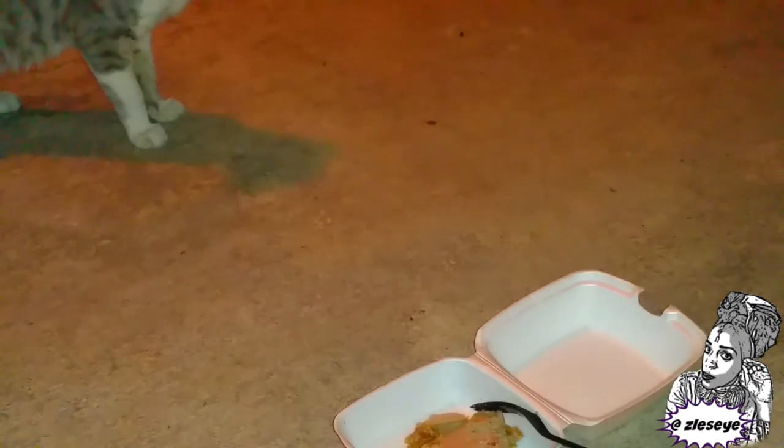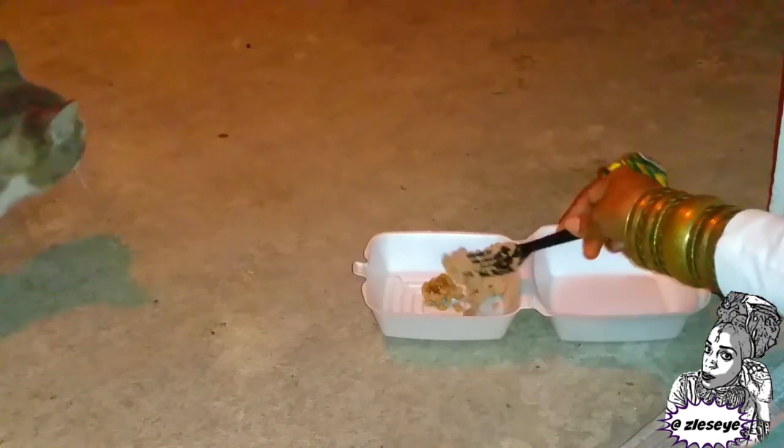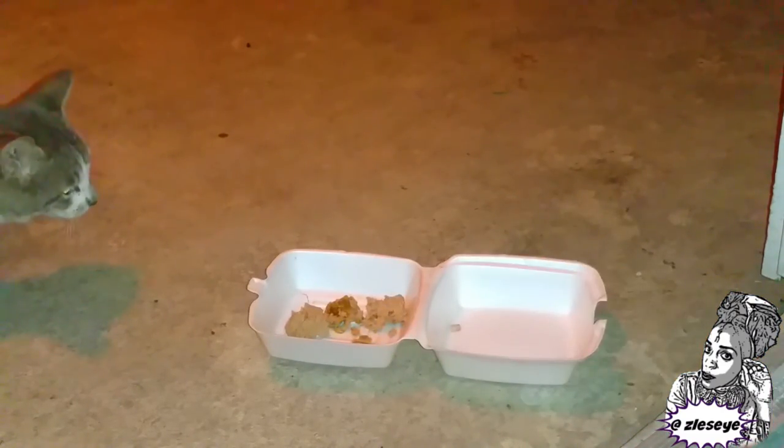No, baby, you move. You move, you move. Go, go. That cat, I think that cat might be blind or partially blind. It just seems like it. Not for you, love. It's not for you. Put some for you over there. You eat that. Okay. Eat that one. Okay.